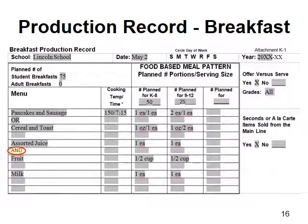Now let's take a look at the daily production record for breakfast. I recommend you also create a master copy of any information that is offered daily. Make sure your planned grade groups reflect the grade groups you serve. And this may be different for breakfast since generally students are commingled, so a K-12 breakfast menu is planned to meet all grade group requirements.